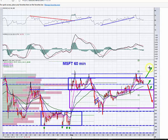I'd be a buyer above 215. See if it can break through this sticking point at 216. But below 212.50, I think you either got to step aside or be short here and see if you get a move back below 211. Below 211, I would definitely be on the short side for a move back down, probably to at least 209, but possibly 205.